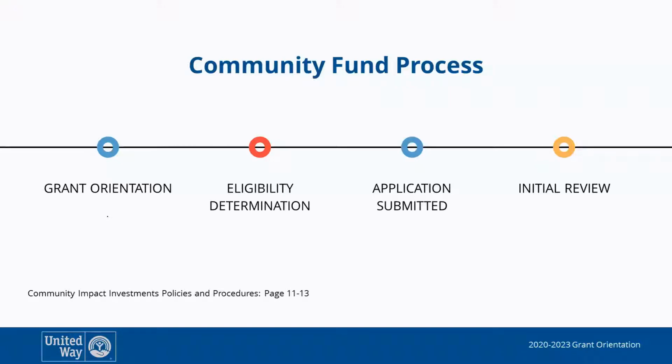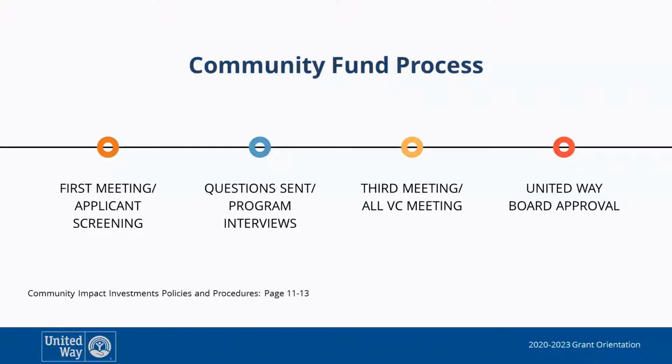After the applications are submitted, it is then time for our volunteers to do what they do best. They begin to review the documentation separately and independently from one another. Within that review, they do develop scores for each applicant. At the first Vision Council meeting, the Vision Councils come together and they are reviewing the preliminary scores of all of the applications that are within their issue area. And then they have an initial discussion about whether or not they want to see that program move forward. If a program moves forward, they develop a series of questions for that program for a deeper understanding.